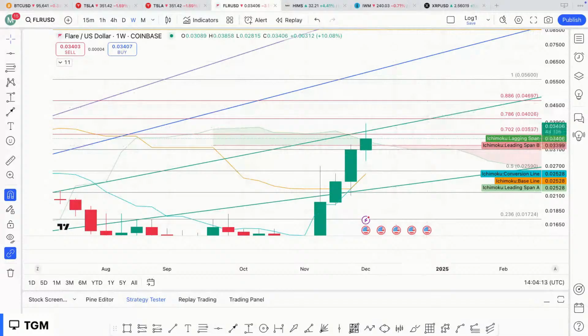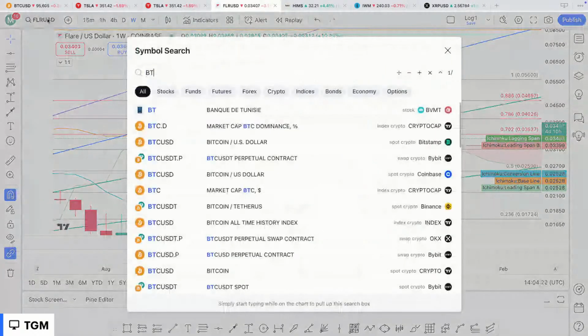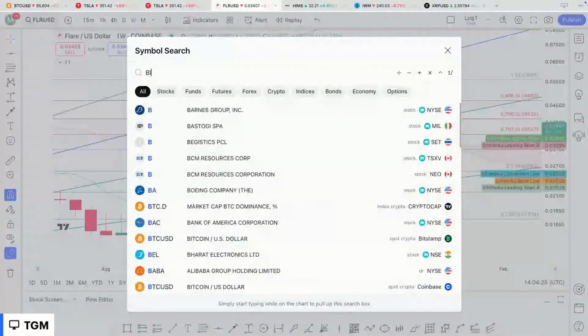And I think people are talking about Bitfarms and CLSK. So I'll do some Bitfarms real quick, maybe BITF. Please go ahead.